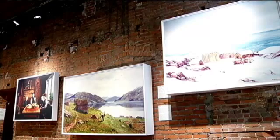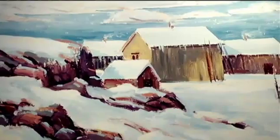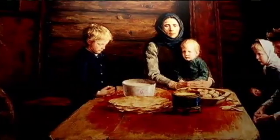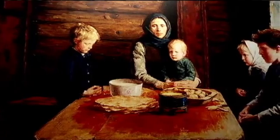Paintings in the Vesterheim tell everyone's immigrant story. The bleak conditions they sometimes left behind in the old world, and the struggles families faced as they arrived in the new land. A harsh reminder that when you said goodbye, you meant it.